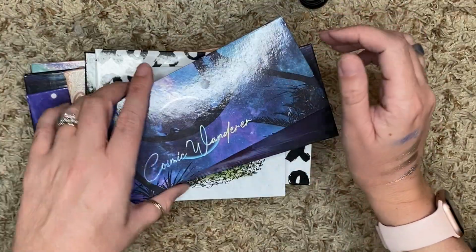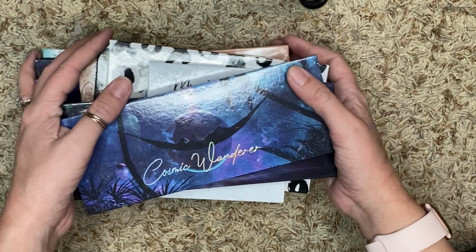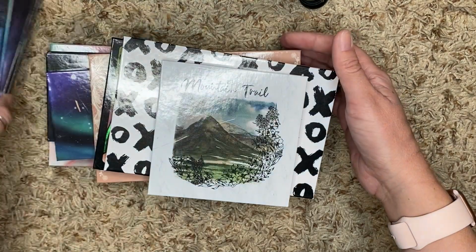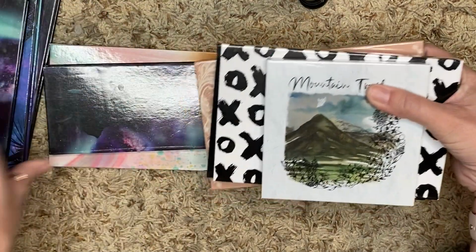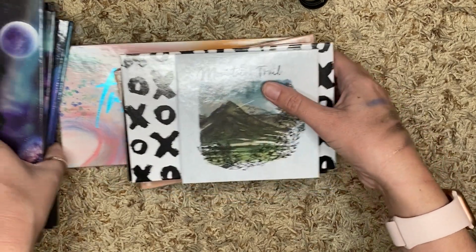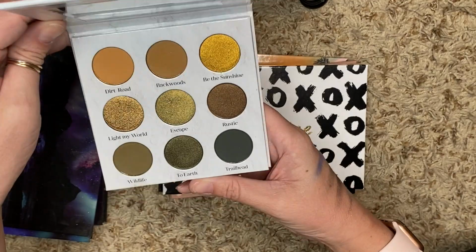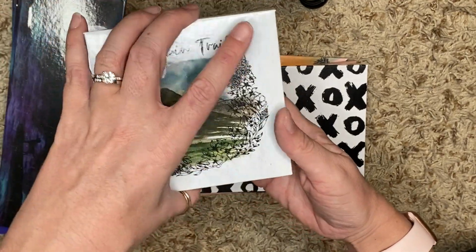Okay, next, let's do my Sydney Grace eyeshadows, because they're not going anywhere either. I love Sydney Grace. I have quite a few of their eyeshadows, obviously, and yeah, I really like them. So let's go through the ones I have. I have the Mountain Trail palette, which is this great grungy green palette. It's fantastic. I like this one quite a bit.